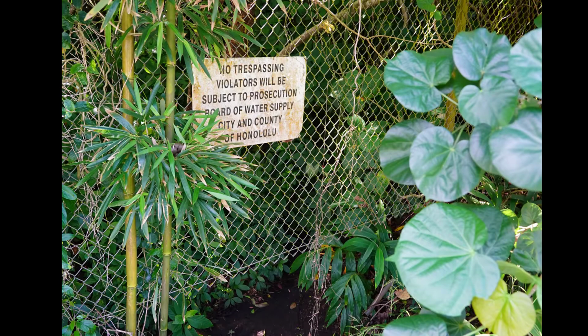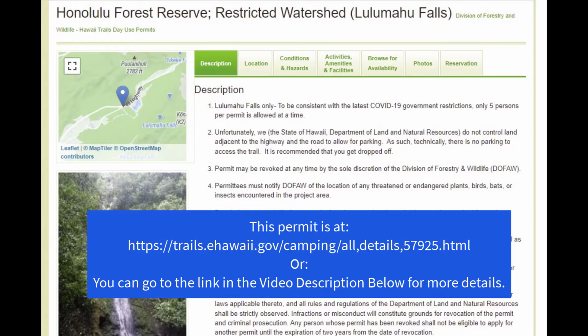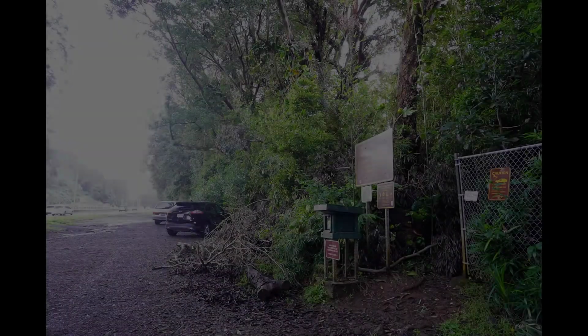Now, recently, the Honolulu Board of Water Supply, who are the managers of the private property that you are crossing through to get to the waterfall, started issuing online permits, which you can purchase, print out, and bring with you should somebody be there checking for the permits. That said, even if you have the permit in hand, you could still be trespassing if you don't stay on the sanctioned trail. And so I'm about to tell you about that sanctioned trail.